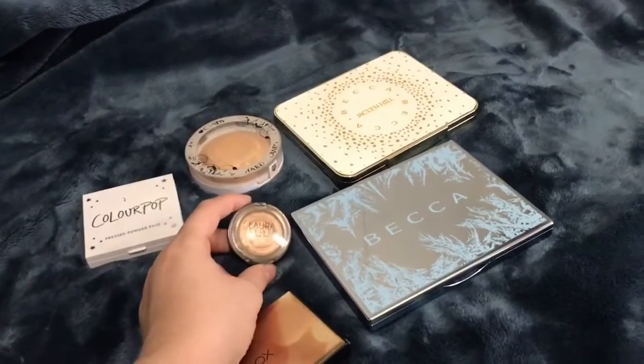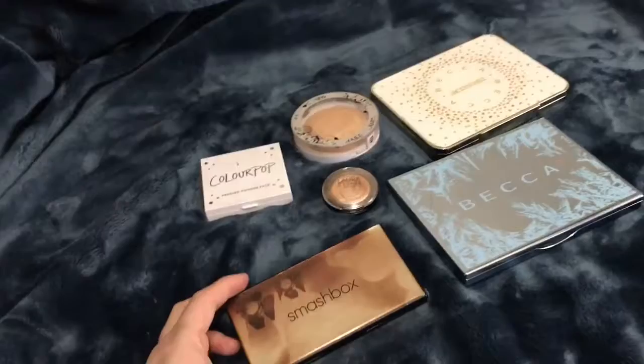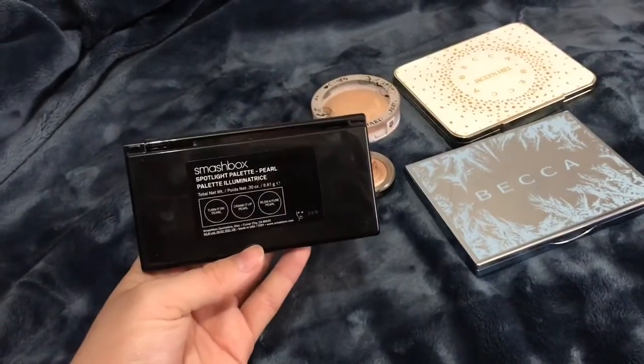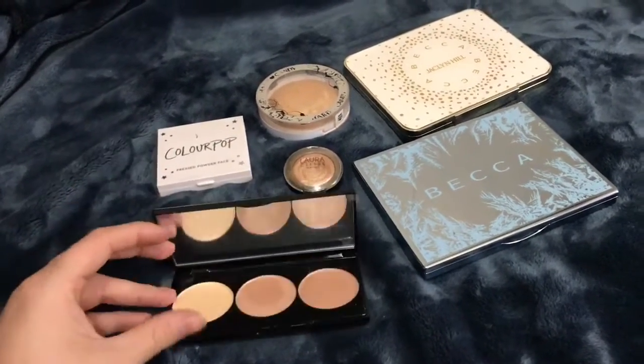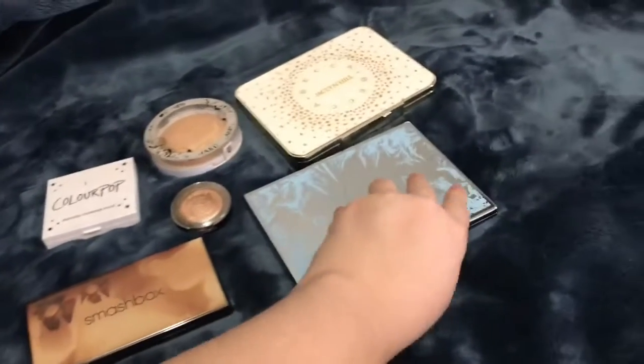I have a Laura Geller highlight and Gilded Honey. I have the Smashbox and Casey Holmes collaboration and Pearl. I have not touched this yet, but it is so beautiful. I've just swatched it.